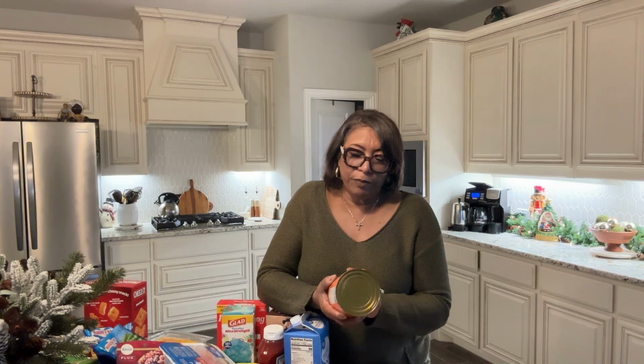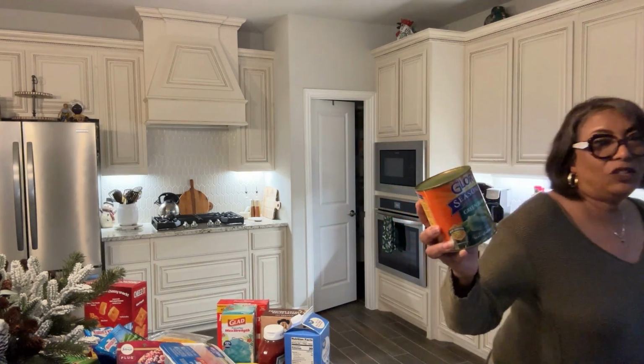So I got these a couple of weeks ago, probably maybe 6 weeks ago, and they just stayed in the pantry, and my son opened them up and they actually were a big hit. They are Glory seasoned Southern style green beans. So let me let you see these.